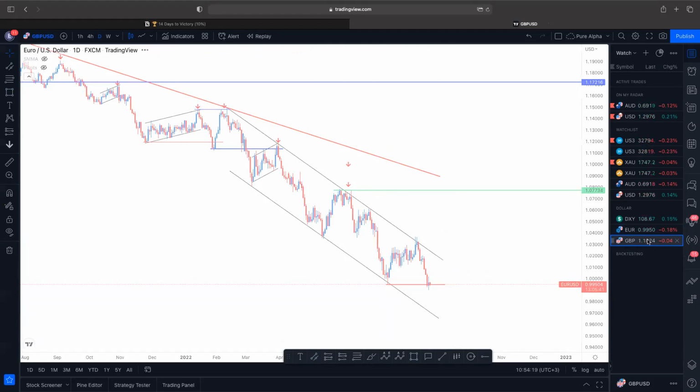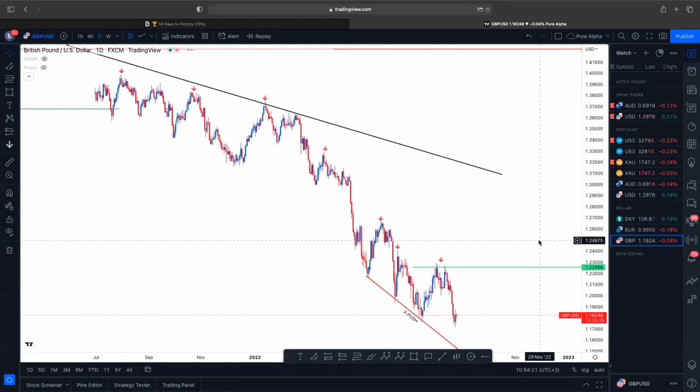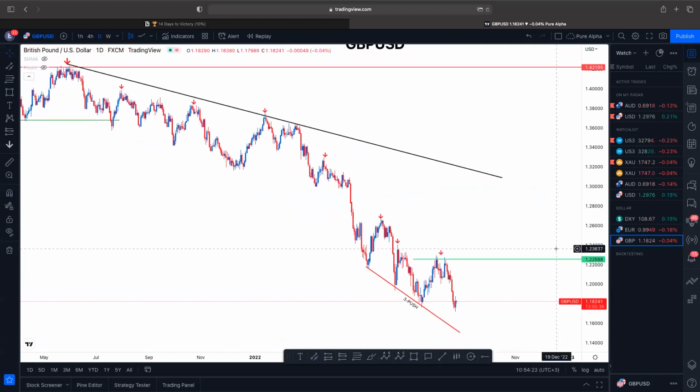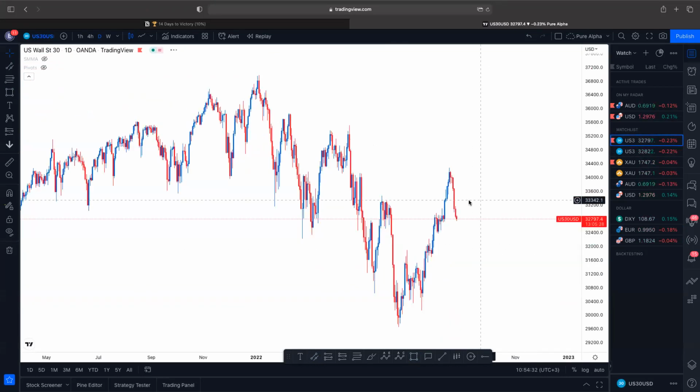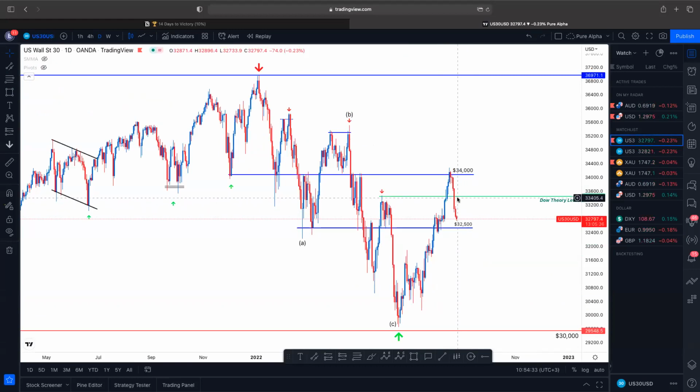So that's what I'm watching mainly. GBP/USD, same thing. The market has also been in a downtrend, respecting the Dow theory levels. And remember, I stay short until the Dow theory level is broken to the upside. That's why I have this green line. And my green line is what was broken on the Dow, this one. That's why I'm saying I'm very long in the long term on that one. So that's basically what I have.